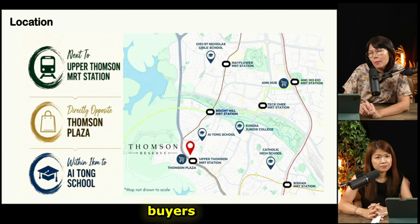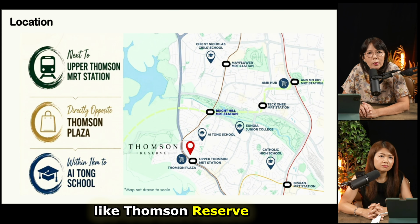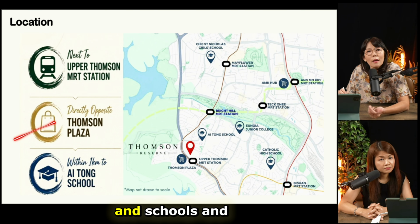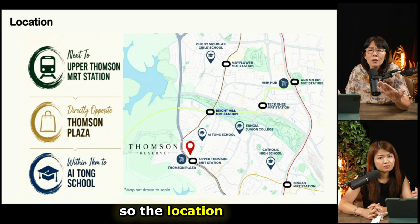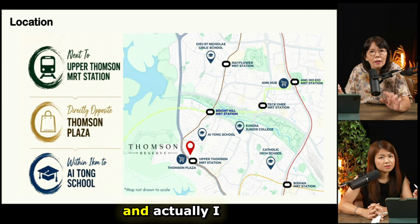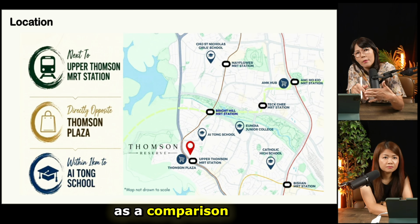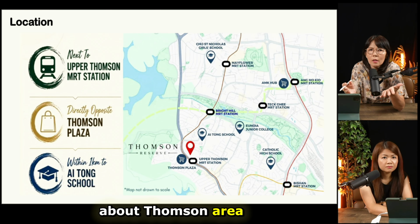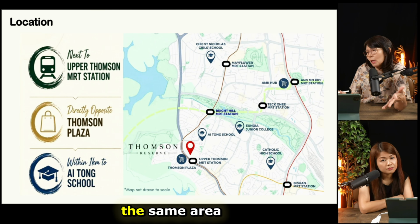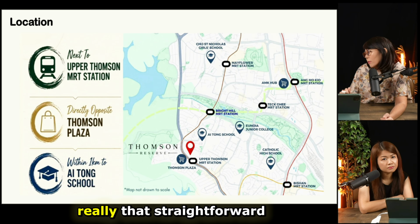I think for a lot of buyers, location is really the first thing they look at. Like Thomson Reserve, you are near the MRT, shopping, schools and nature. So the location already sounds very solid, right? And I hear a lot of people using Jadescape as a comparison when they talk about the Thomson area, like, oh, Jadescape did so well, so if Thomson Reserve is in the same area, is it going to have the same effect? But is it really that straightforward?